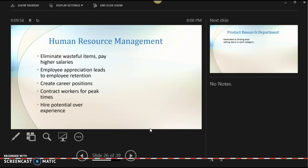And hiring potential over experience. I've always been a big fan of potential over experience. I feel like experience can only get you so far.